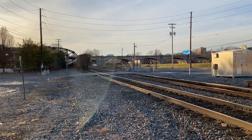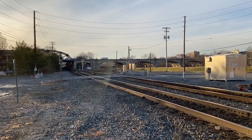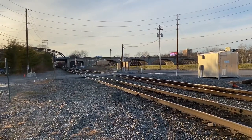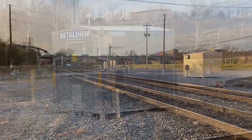Train is heading west down the old Lehigh Valley Main, where he'll join up with the line out of Allentown Yard at CP Byrne, a few miles west of here. Then he'll be on a double track railroad towards Reading. Train was powered by a NS SD70ACC and a Canadian Pacific AC4400CW.